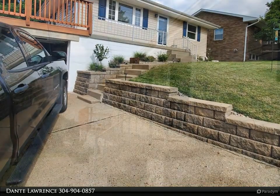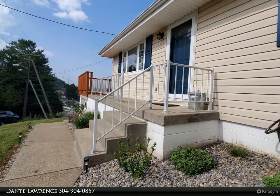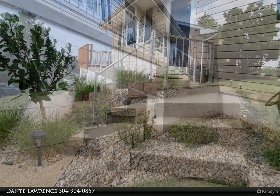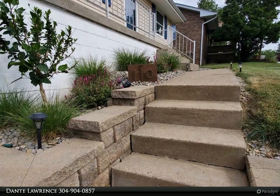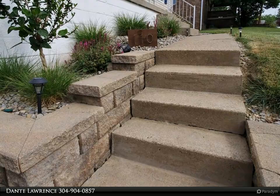With a great deck to enjoy your beautiful view, flat yard, and quiet neighborhood. Also with additional room and basement with potential to make an office space, bedroom, or gym. Come and see to appreciate all the advantages of this cozy gem on the ridge.